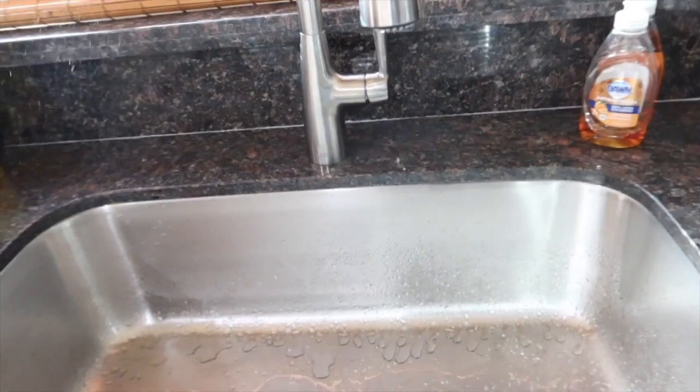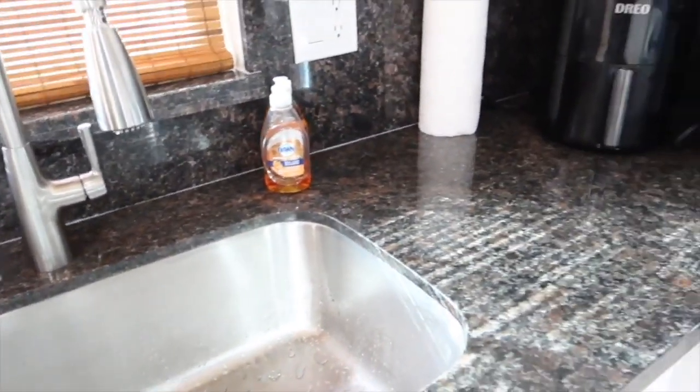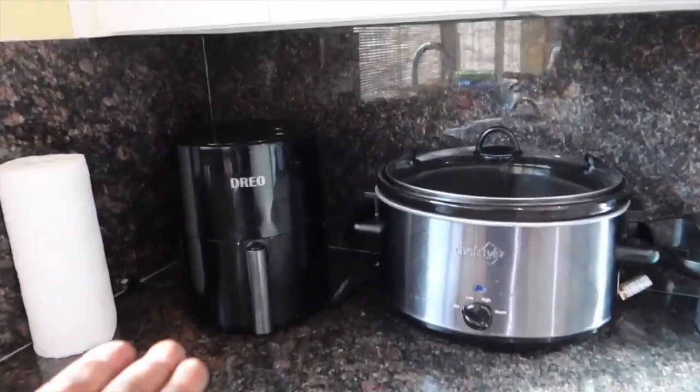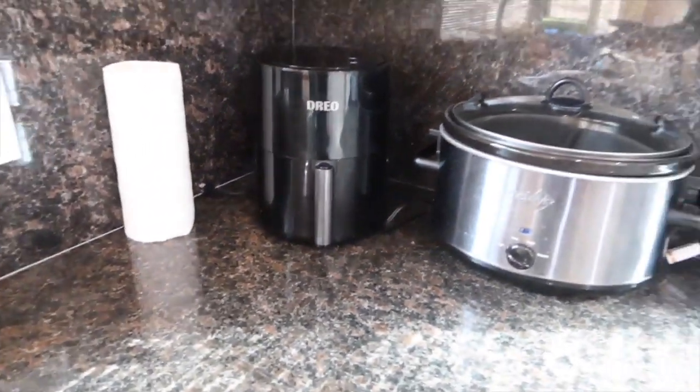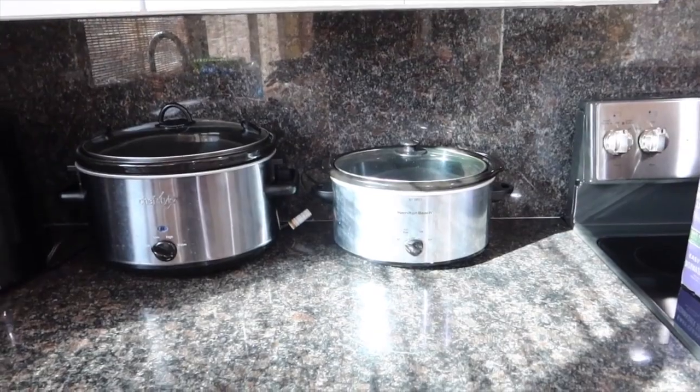So we got that all hooked up and ready to go. And also, I went ahead and put stuff back on the counter last night. I put my air fryer right here, which I've never even so much as turned on yet. Don't even know how to use it. I put crock pot number one and crock pot number two on here.